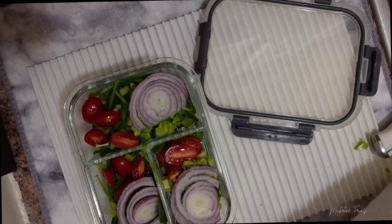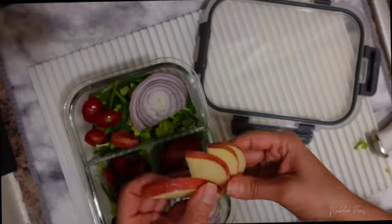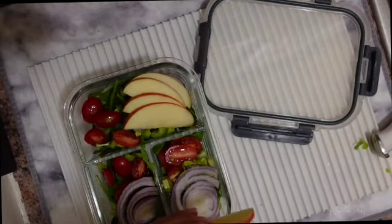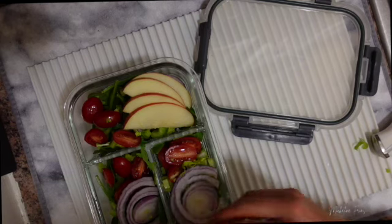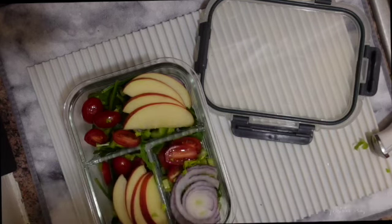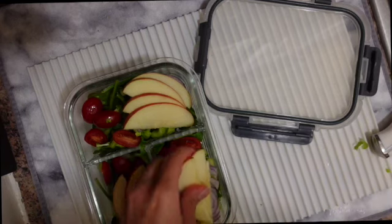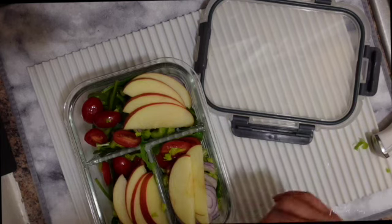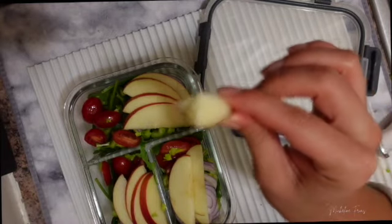And now the piece de resistance is apple. So the combination of apple and celery and the spinach and everything, peppery, sweet, a little kick to it. I just love it so much. So you can put nuts in here too if you want. I'm not gonna go crazy. Nuts can also get a little soggy, so that's something you can add the day of when you're eating it. So I put about 3 or 4 slices in each. Good.